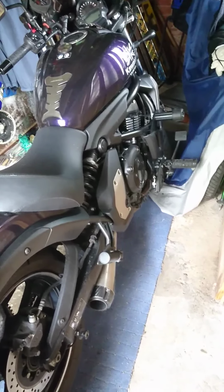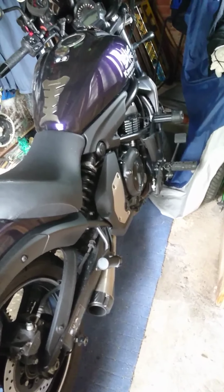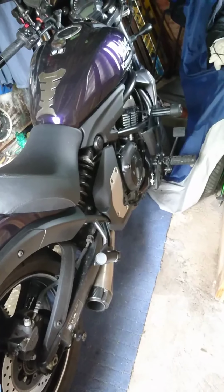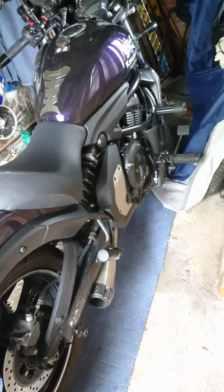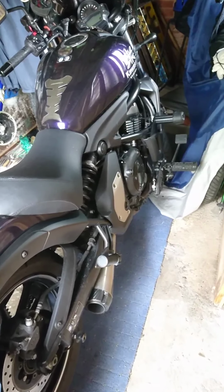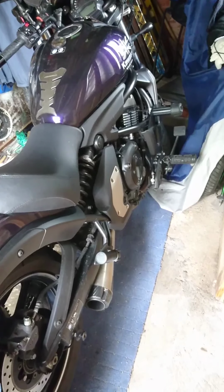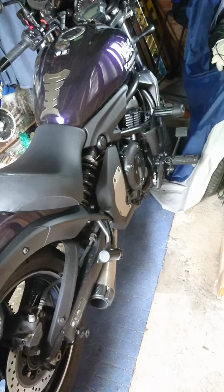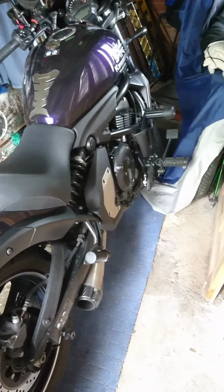Now, when I ride this bike, I'm not shy. I see myself as a half-decent rider, and I hammer it mostly. And this bike takes it, not a problem. So, as far as I know, there's hardly any popping. It does a little bit of popping, but to be honest, I like it. I like it. And it only does it when I'm shutting the throttle.